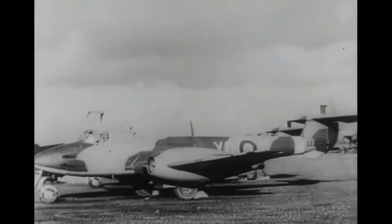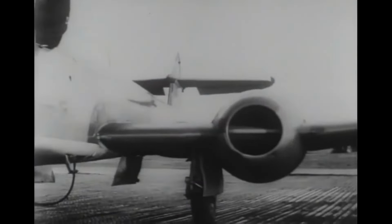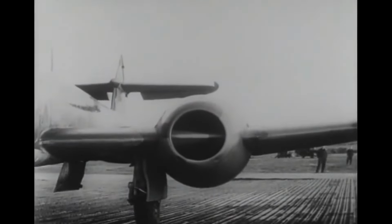Though the Meteor had a longer range, it was not really used at first, as the Allies were afraid to lose them to the Germans, so they were not allowed on missions over the continent until January 1945. Until then, they were mainly used to counter the German buzz bombs.